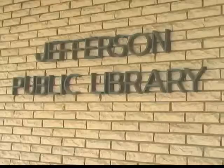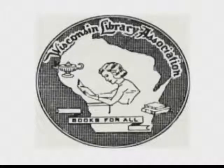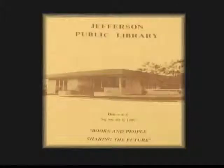The Jefferson Library has a rather fascinating history. In 1871, some citizens formed the Jefferson Library and Dramatic Association. But the first library actually opened in 1907 above the Robish hardware store. Then in 1911, the dedication for the first building, the Carnegie Library, occurred. Then for 70 years it remained in the Carnegie building, and then in 1985 on Thanksgiving there was a dedication for this new library.